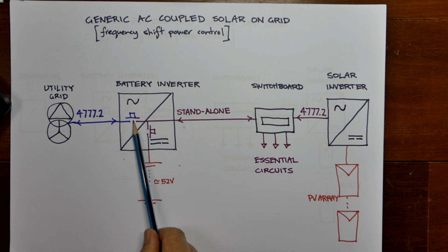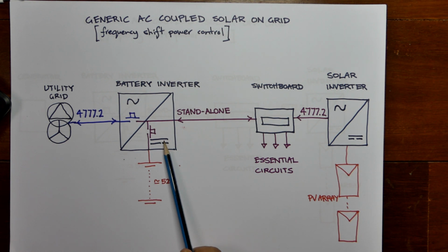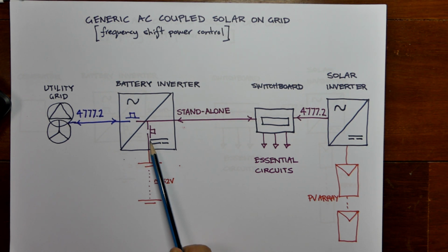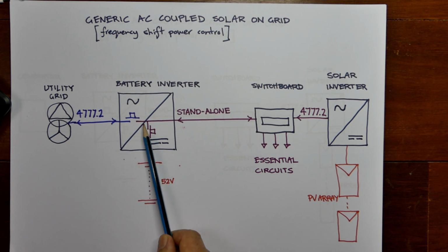Now you might notice I've drawn a couple of contactors on here. These are kind of important. I've made it super simple. You can see there's an AC symbol and a DC symbol. That's to represent an inverter, something that converts, in this case from DC, you've got a DC battery system here, and converts to AC. But internally, that piece of equipment will have a couple of contactors.